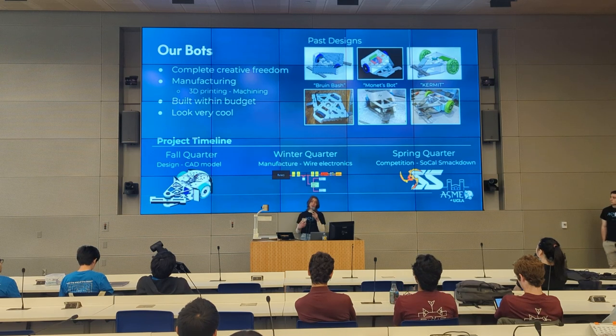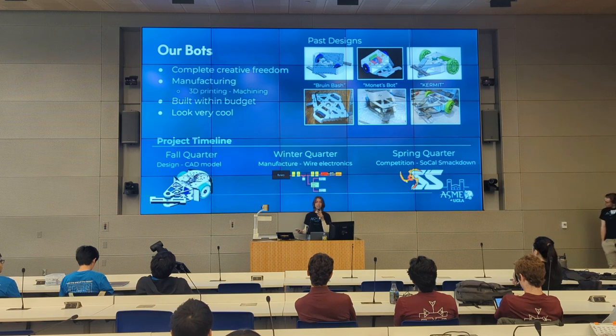One of my favorite things about this project is that because you're working within such a small team, you have a lot of creative freedom and a lot of say over how the robot is made. And you have a lot more opportunities to get hands-on technical experience.